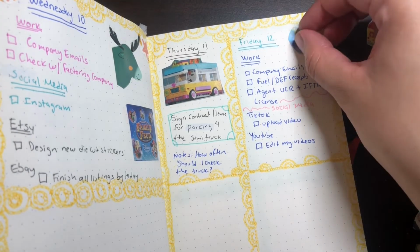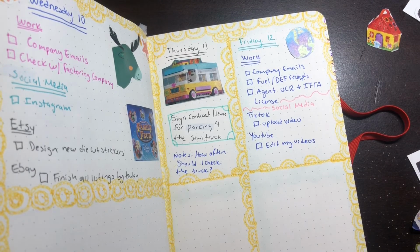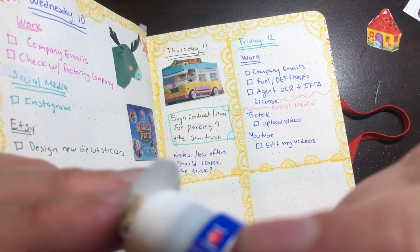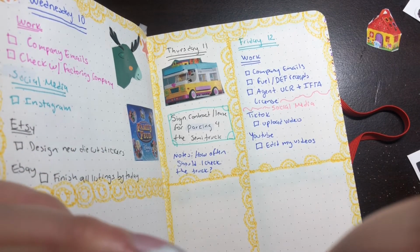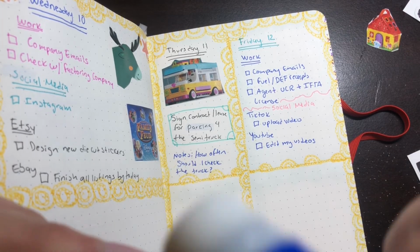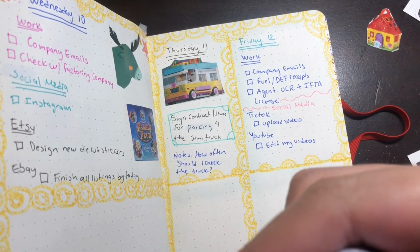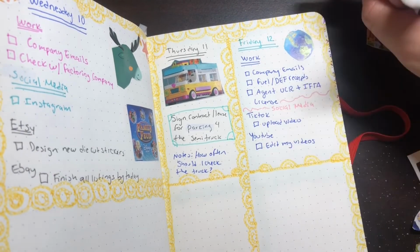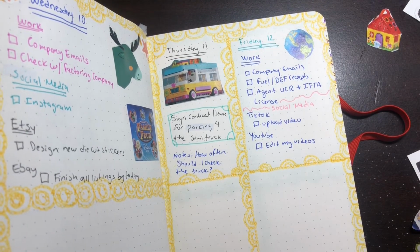For Saturday and Sunday for this week, I don't have anything planned because on Friday I'm going to be doing a lot of paperwork for our company, our trucking company. I help my boyfriend with the paperwork, and I'm not sure if I'm gonna finish it. So if I don't finish it, I'll probably have to do it on Saturday and Sunday.